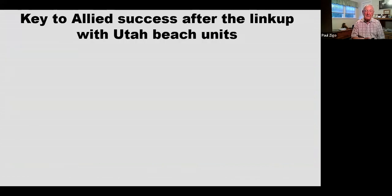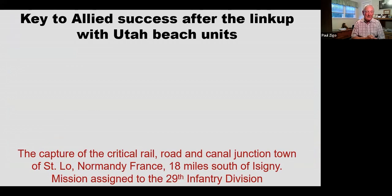Thereafter, what is determined by Omar Bradley and his staff is the next thing that the Allies need to do is, after linking up with units coming across from Utah Beach, to capture the critical railroad and canal junction town of Saint-Lô in Normandy, France. It's 18 miles south of Isigny.